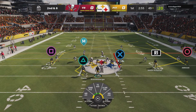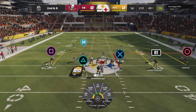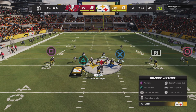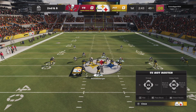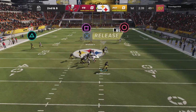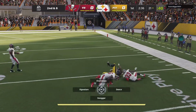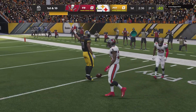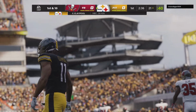The last run good for two. Here's second and eight. Now they'll throw it with Roethlisberger. This is Chase Claypool on the receiving end. And this is going to lead to another first down as the tackle's made at the Bucs 21. That's good for 28 yards.